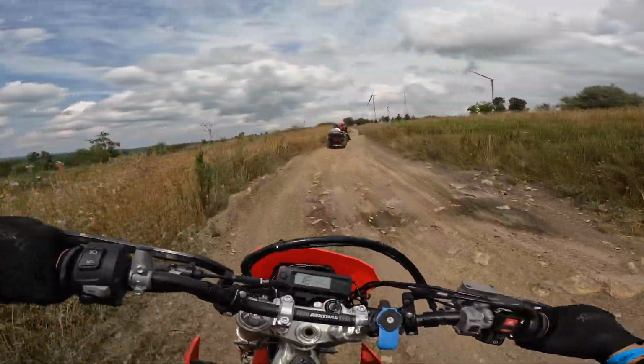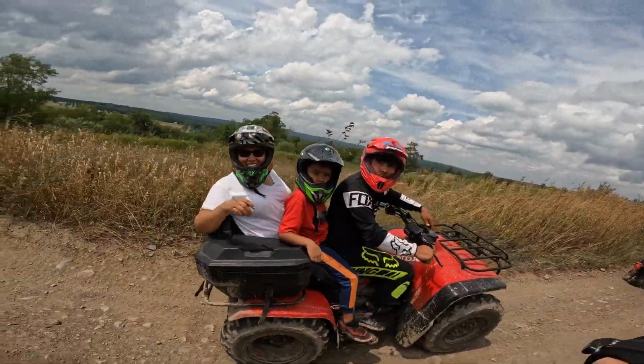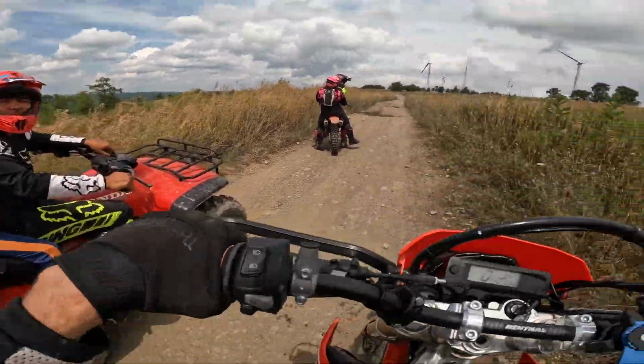Oopsies, there's people there. You guys waiting for the rest of your group? Yeah, they're just back probably 150 yards trying to get a bike started. But they're good.